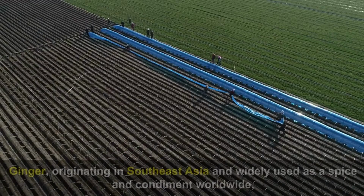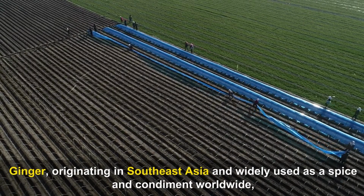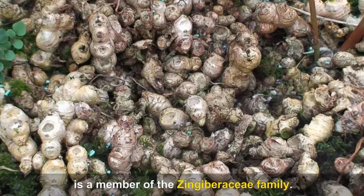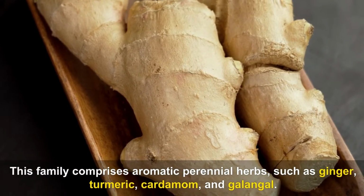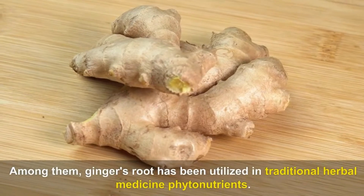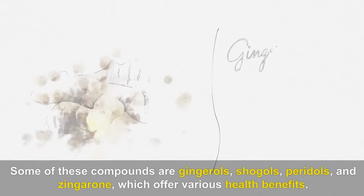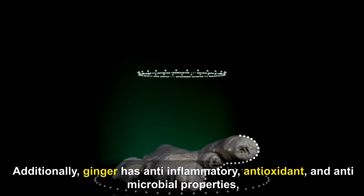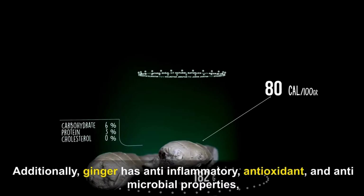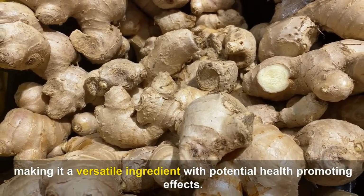5. Ginger. Ginger, originating in Southeast Asia and widely used as a spice and condiment worldwide, is a member of the Zingiberaceae family. This family comprises aromatic perennial herbs, such as ginger, turmeric, cardamom, and galangal. Among them, ginger's root has been utilized in traditional herbal medicine. It contains phytonutrients, some of which are gingerols, shogaols, paradols, and zingerone, which offer various health benefits. Additionally, ginger has anti-inflammatory, antioxidant, and antimicrobial properties, making it a versatile ingredient with potential health-promoting effects.